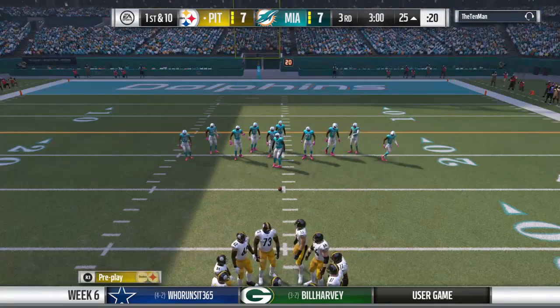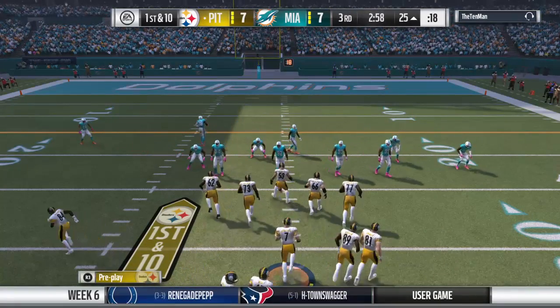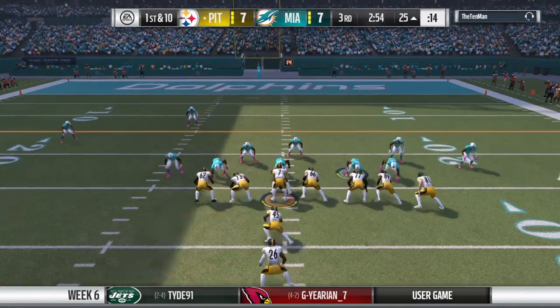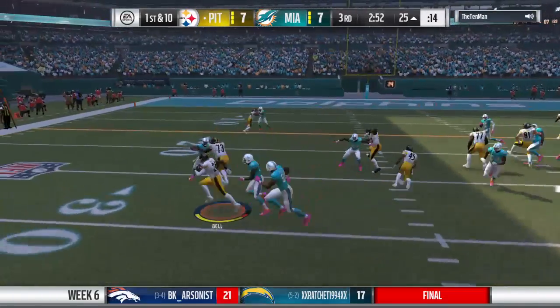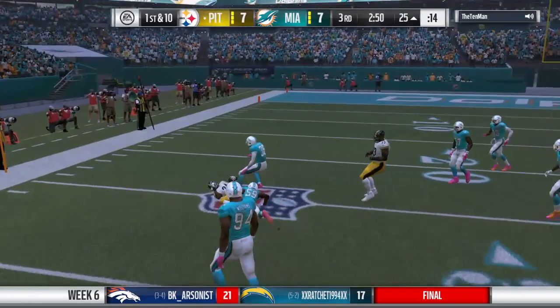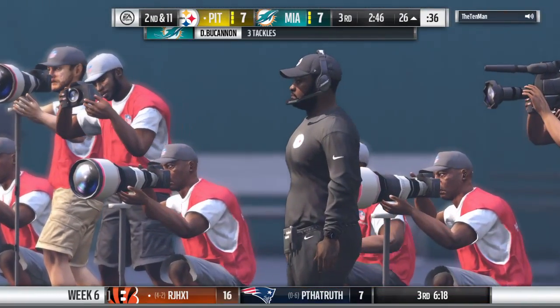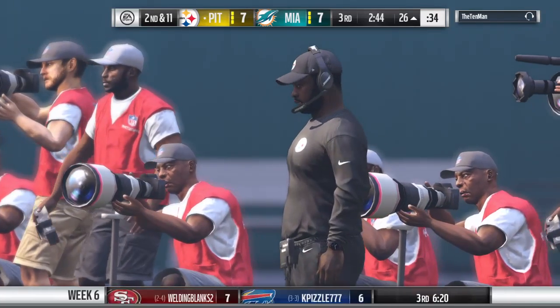And now a first down following that long gain. They'll pitch it out to Bell. And he's going to lose yards. They take him down at the 26. That's going to go as a loss of a yard, and it'll be second down.